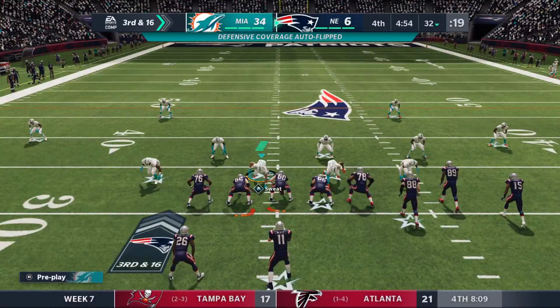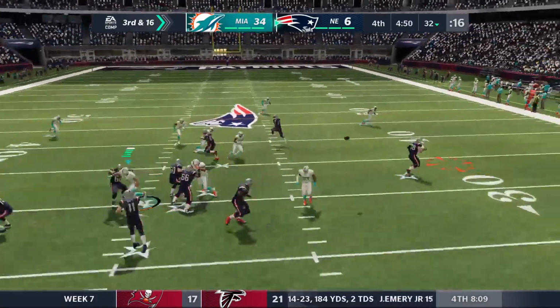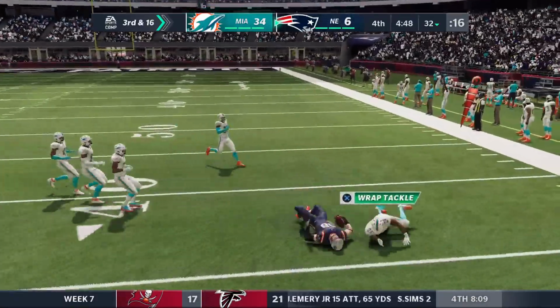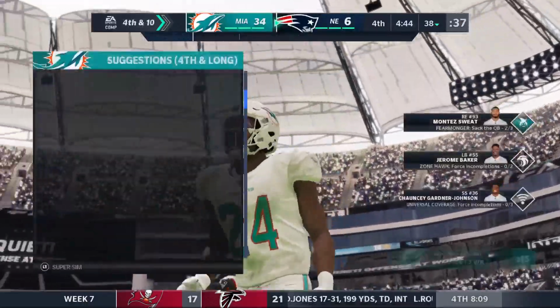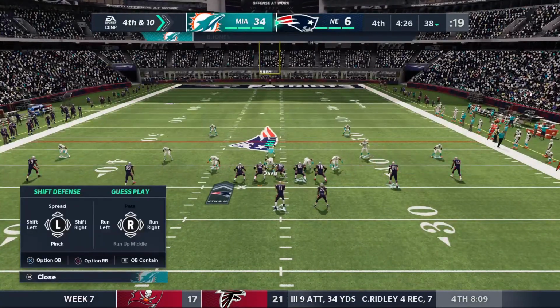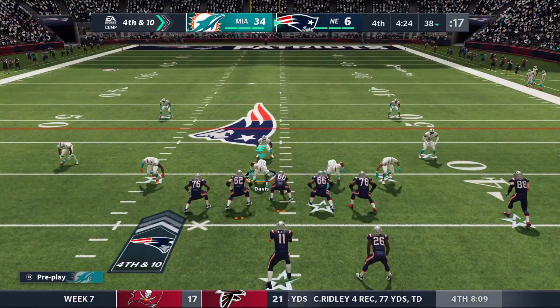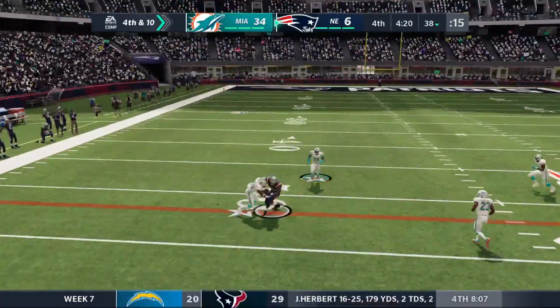New England on 3rd down. They're right at about the league average, 40%, 4 for 10. This is 3rd and 16. Caught by the tight end Ertz. And he can only manage to take this thing to the 38, well shy of the first down. And they're indeed going to go for it here on 4th down. So trailing here in the last quarter, let's see how this plays out.